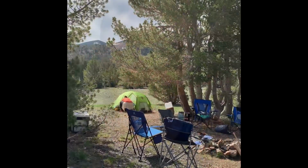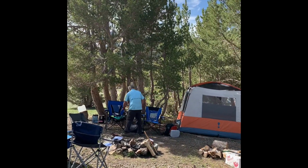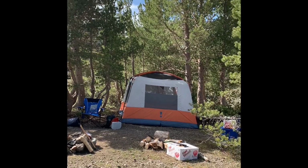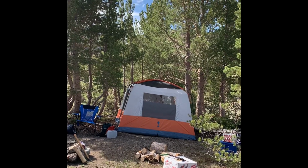We're at Leavitt Lake. We're camping here in the High Sierras. It's awesome. This is our campsite. We got a really good spot, a shady spot. It's gonna be hot today. Here's our tent. We found an area that isn't quite as rocky.